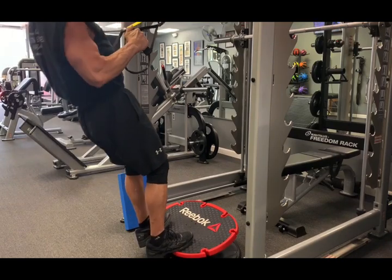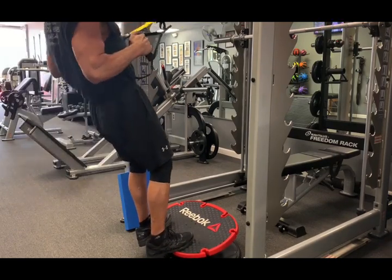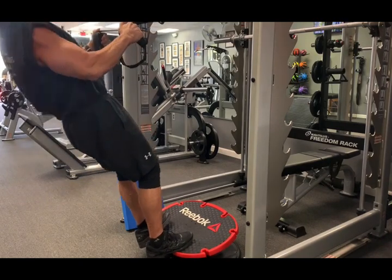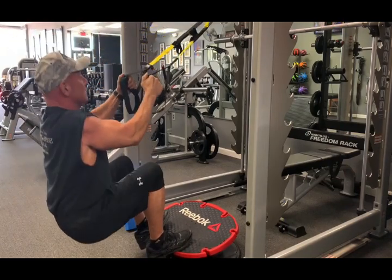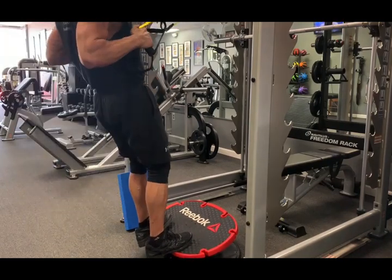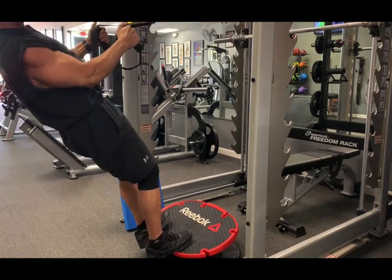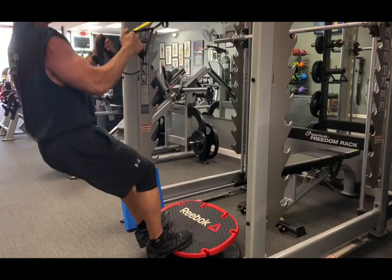Okay, so I'm using my latissimus dorsi, which is your back muscles, those big back muscles right here, and also my biceps. Now, if I wanted to combine this, I could do a back exercise and then a squat. Okay, back and then into a squat. Let's just say it's leg day today and we're breaking up our muscle groups. So you just do your legs like this.